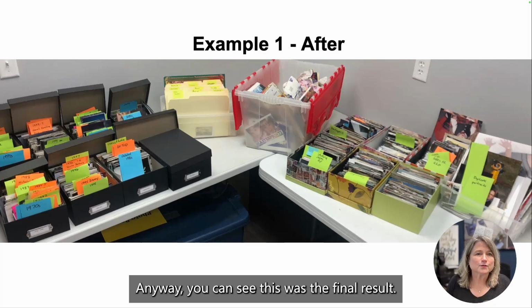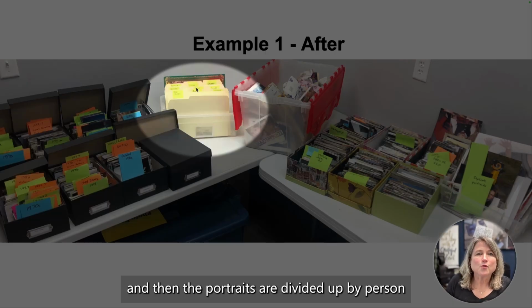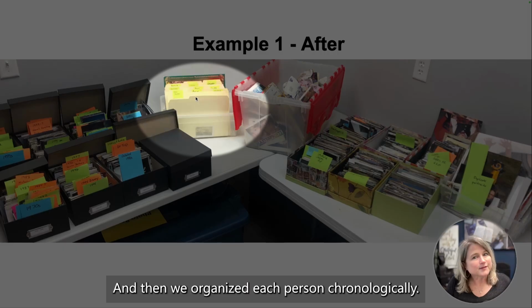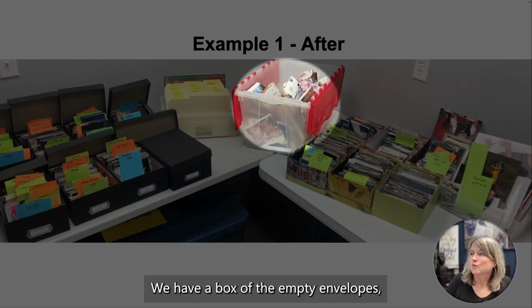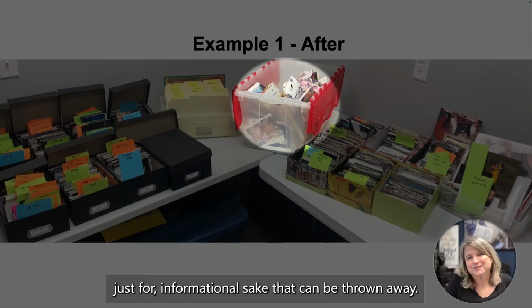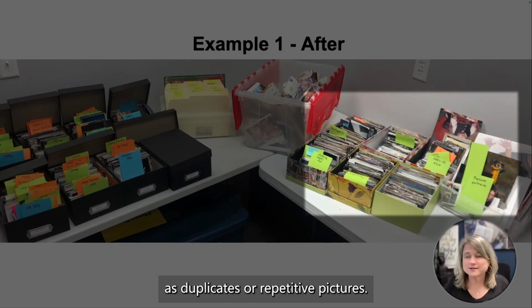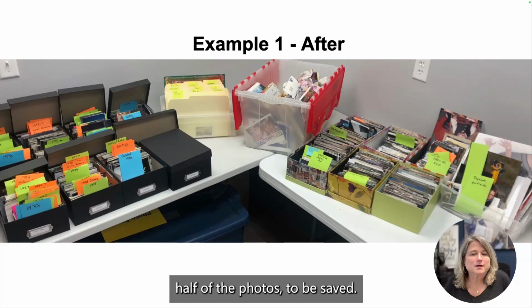Anyway, you can see this was the final result. We have around 6,500 or 7,000 pictures here on the left, if we go by the shoebox rule. And then the portraits are divided up by person in little file folders with the Post-it notes on them. And then we organized each person chronologically, so their portraits show the kids growing through the years. We have a box of the empty envelopes, just for informational sake, that can be thrown away. And then we have all the photos that we set aside as duplicates or repetitive pictures. So you could see we almost took out half of the photos to be saved.